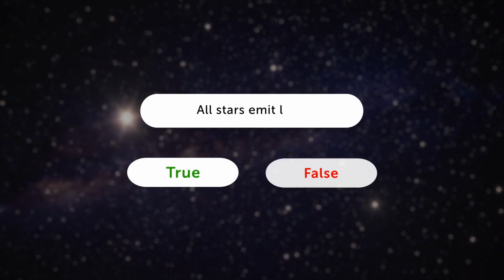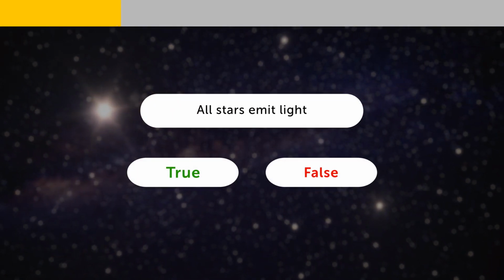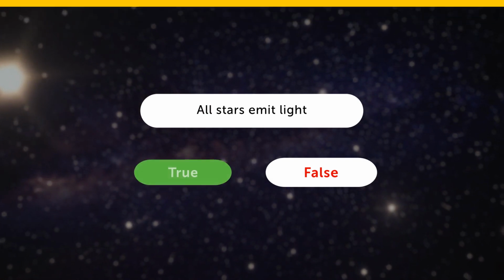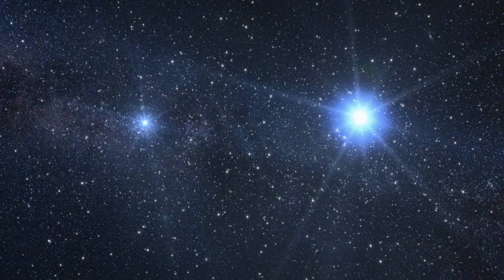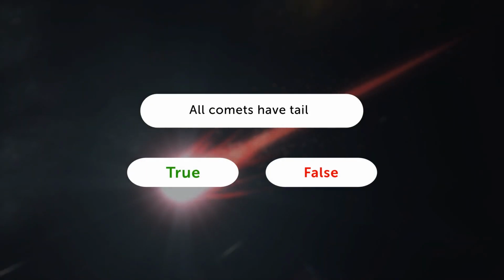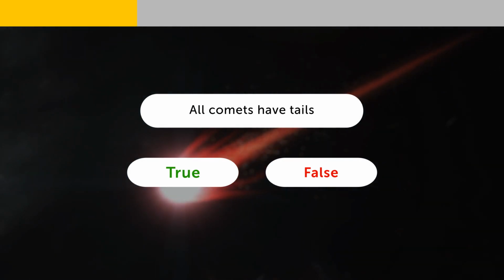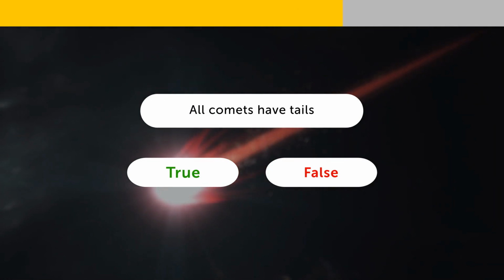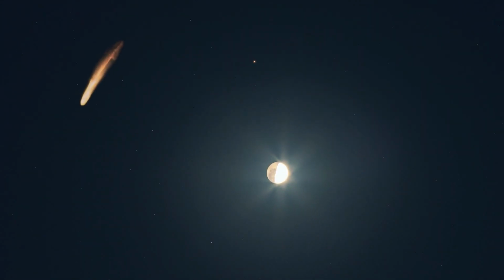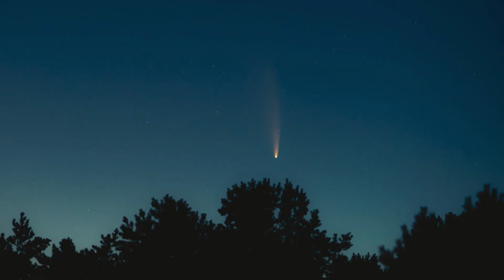All stars emit light. True. All stars emit light. Too easy. Level 2. All comets have tails. False. Only comets that come close enough to the Sun have tails. Comet tails are made up of dust and gas that are heated and vaporized by sunlight.